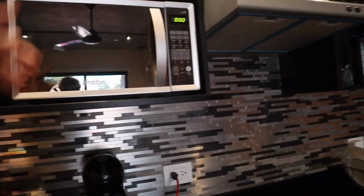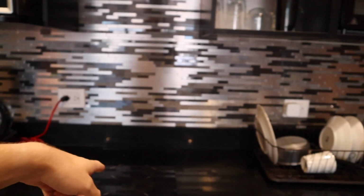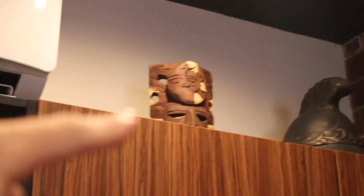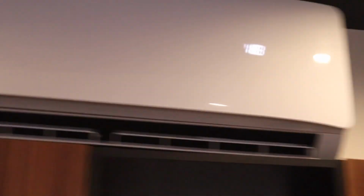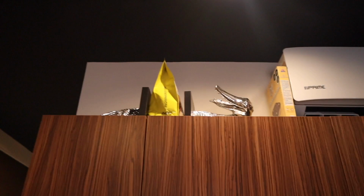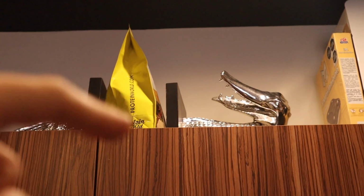Coffee machine, which is really cool to get in an Airbnb, microwave, and then lots more cupboards around there. The stove, which is two electronic stoves there. Pretty random decorations, so there's this helmet here, this face mask here, air conditioning, which is great in the hot weather in Playa del Carmen. Then it's got this weird crocodile thing here, which I've just put my Protein World powder in between there.